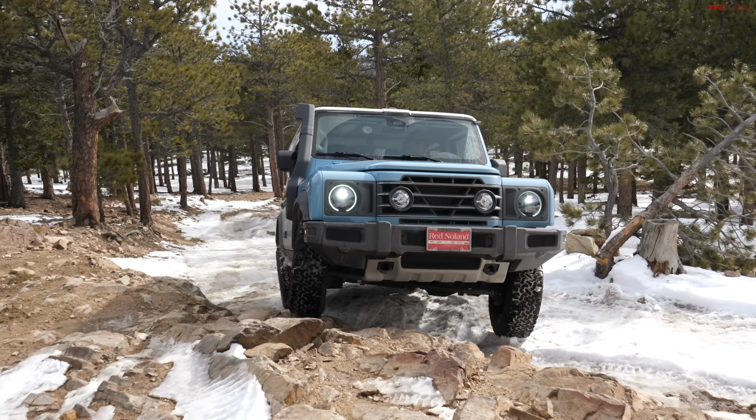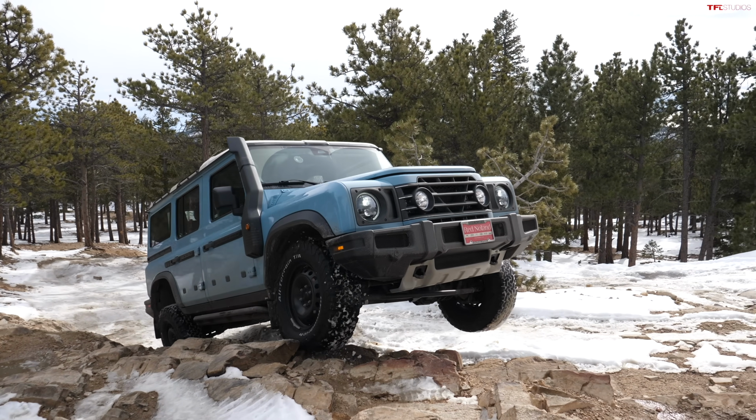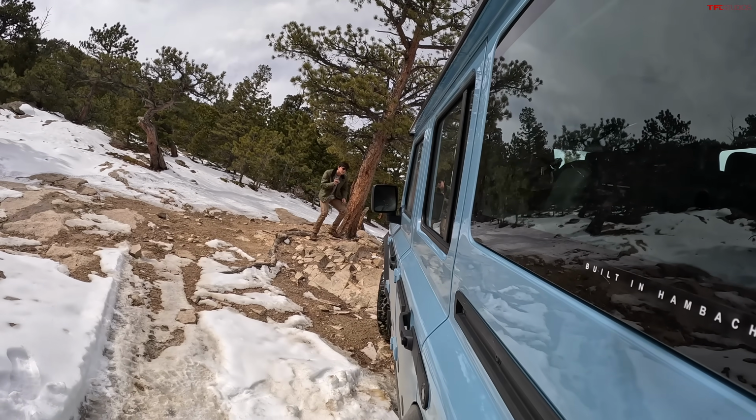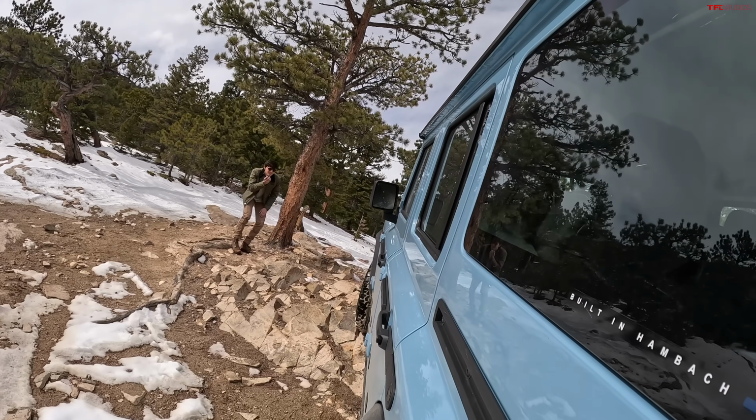Approach angle is plenty good. The line is looking good so far. I'm just gonna gingerly try to crawl up these rocks. Come on, Ineos. I got faith in you. Triple locked. It's doing it.